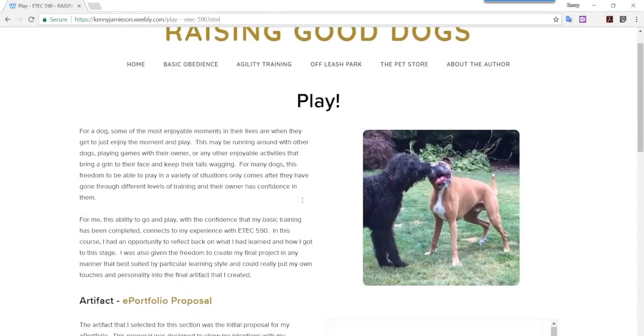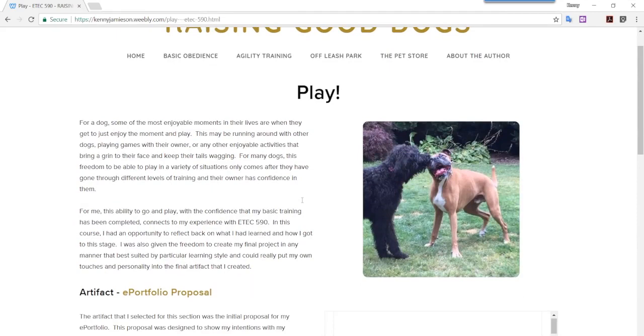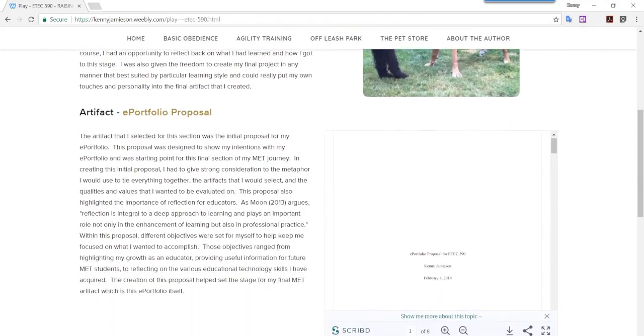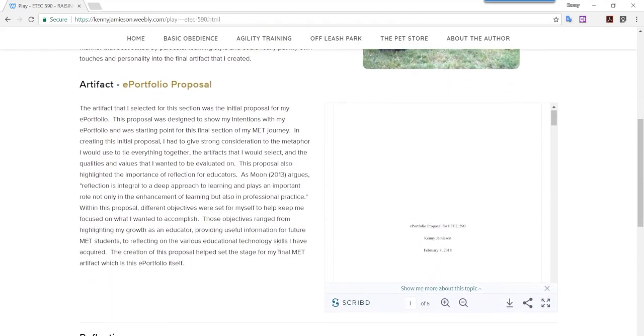Playing is a chance for a dog to let loose and have fun. To do this, however, the dog needs to be confident that it can use its previously learned commands if necessary. This connected in to my final course in the MET program, ETEC 590, which I couldn't have finished without the training and skills that I had developed previously.